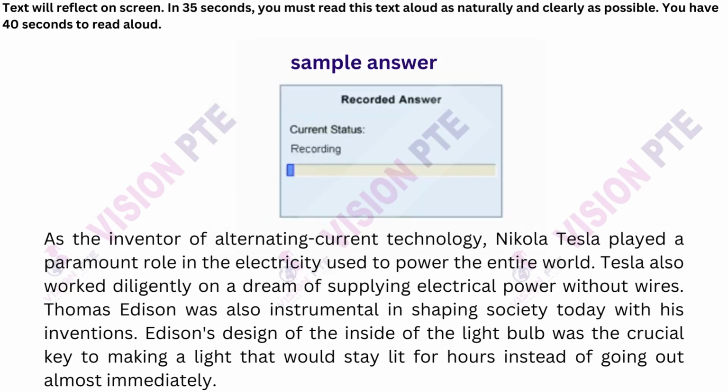As the inventor of alternating current technology, Nikola Tesla played a paramount role in the electricity used to power the entire world. Tesla also worked diligently on a dream of supplying electrical power without wires. Thomas Edison was also instrumental in shaping society today with his inventions. Edison's design of the inside of the light bulb was the crucial key to making a light that would stay lit for hours instead of going out almost immediately.